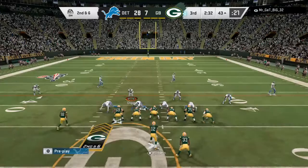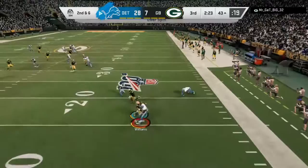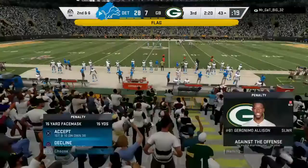To throw on second and six, Rodgers. Oh, trying to get that to Adams, but that's intercepted. Picked off by Greedy Williams, the rookie from LSU. And he's going to return it to the 21-yard line.